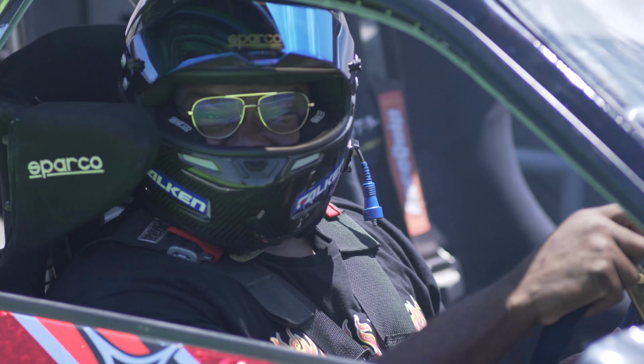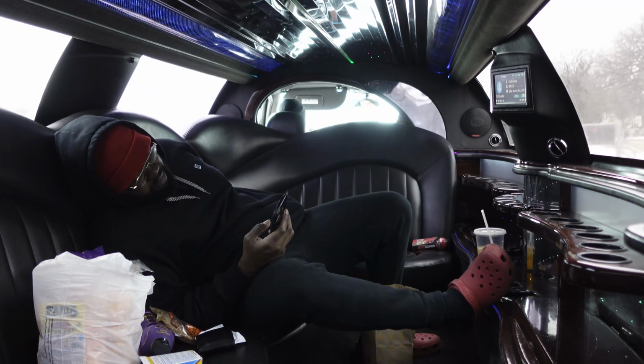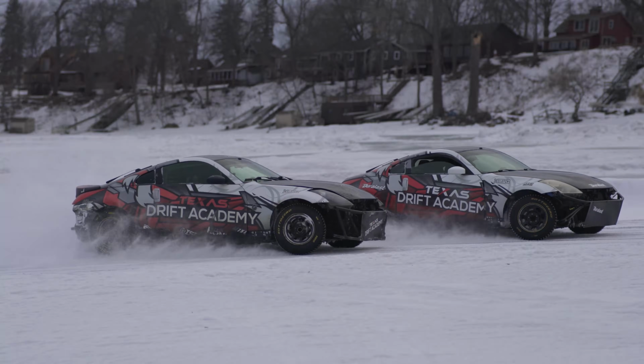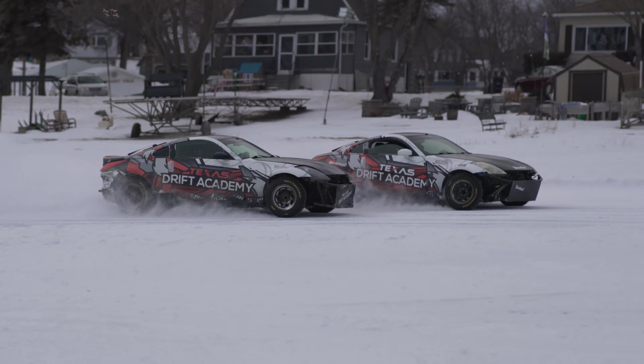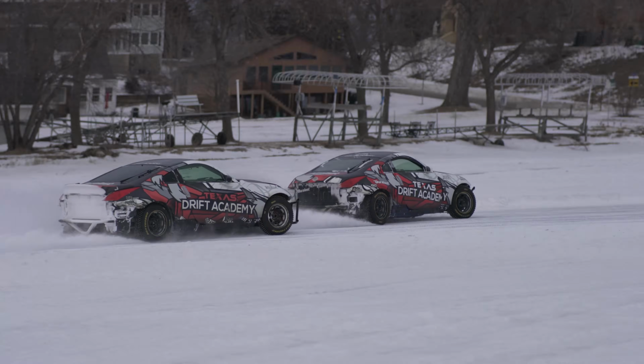This car's fast as fuck! What the fuck? So I just did something that I've been dreaming of for years. Years. It doesn't even feel real.